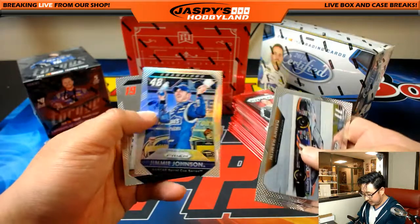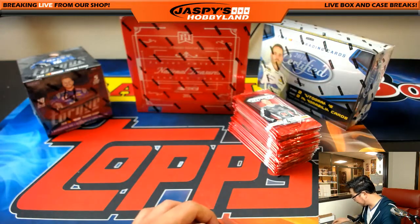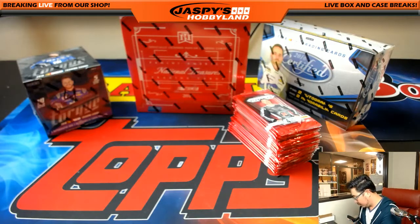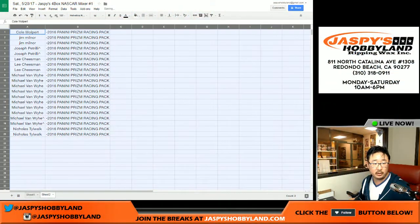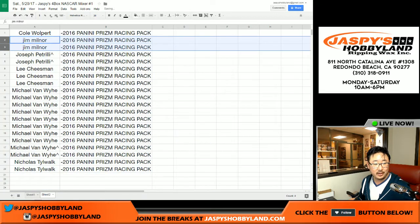All right. We got a Jimmy Johnson refractor. Carl Edwards back here. This is Cole's stack. Be adding to that as we go along. All right, next person up is Jim Milner. Here, let me expand the font so you'll be able to see it a little bit more clearly on your screen. All right, so we took care of Cole.